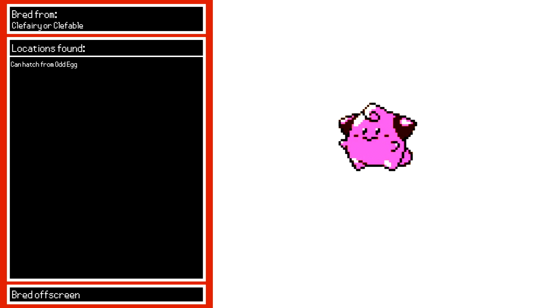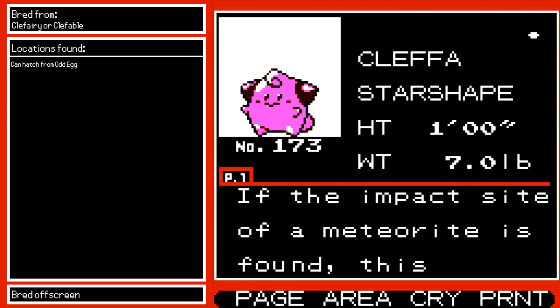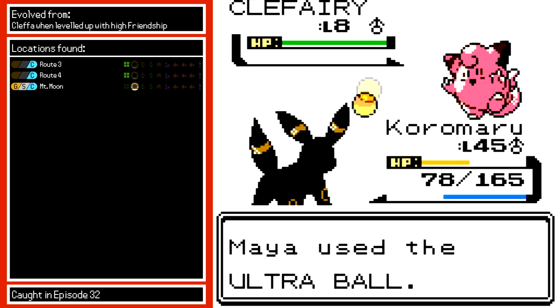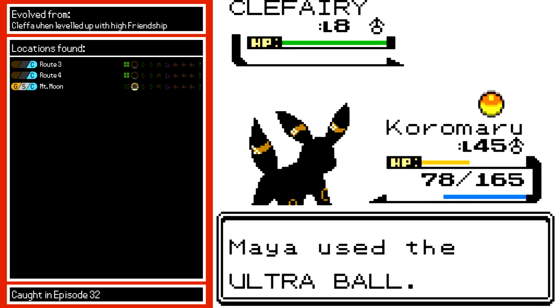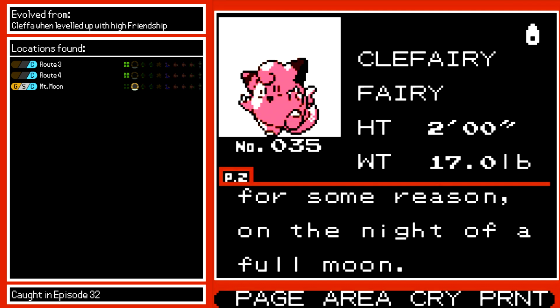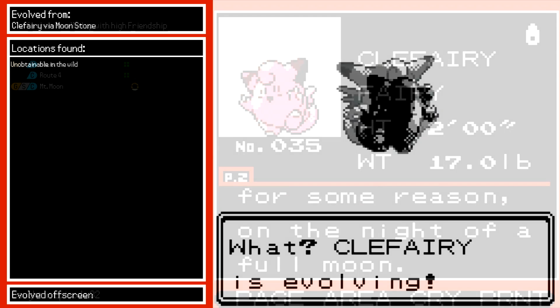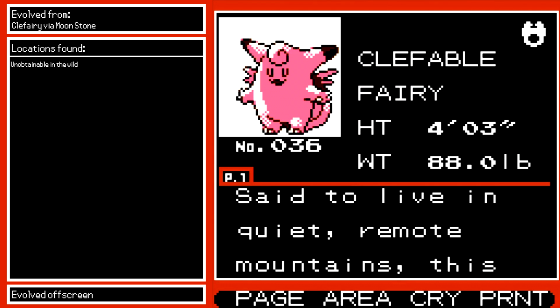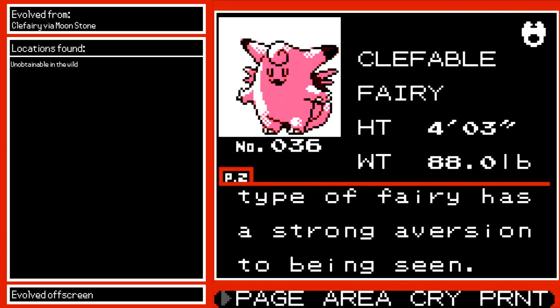Cleffa, the star-shaped Pokemon. If the impact site of a meteorite is found, this Pokemon is certain to be within the immediate area. Clefairy, the fairy Pokemon. Though rarely seen, it becomes easier to spot for some reason on the night of a full moon. Clefable, the fairy Pokemon. Said to live in quiet remote mountains, this type of fairy has a strong aversion to being seen.